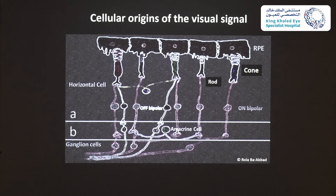So does the RPE have a visual cycle? Yes, it does have a visual cycle. Does it have an opsin of its own? It does have an opsin, but it doesn't respond to light. But there is a very strong and intimate relationship between the rod photoreceptors and the retinal pigment epithelium.